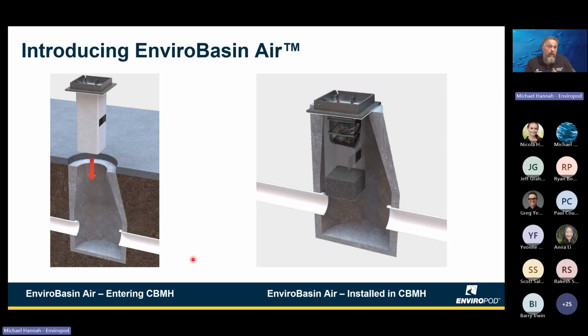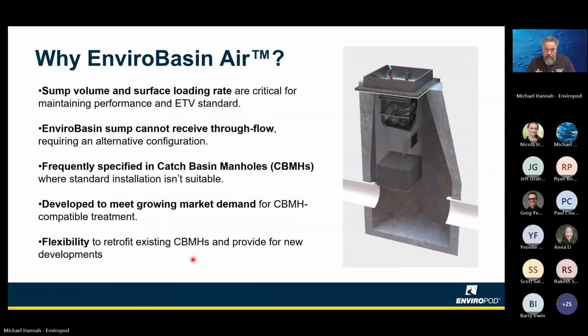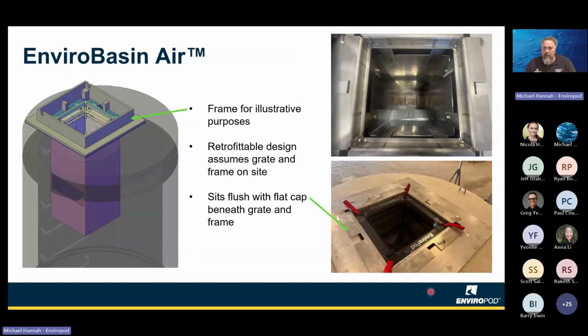And catch basin manholes, which are used predominantly on private sites, are a cost-saving method for the contractor and the developer, where the manhole has two functions. It's a connection for the two stormwater lines, as well as a grated inlet. So we developed the EnviroBasin Air that will sit inside a catch basin manhole. That's just what I've just explained. But it can be retrofitted into existing catch basin manholes, or it can be put in new builds.